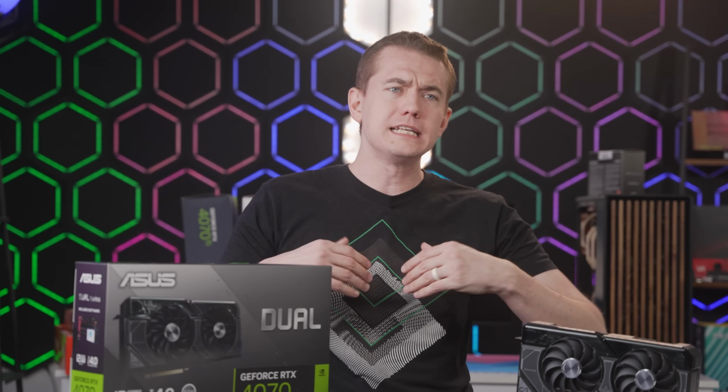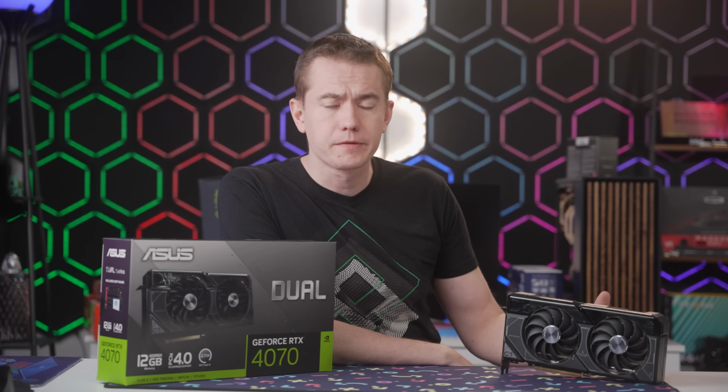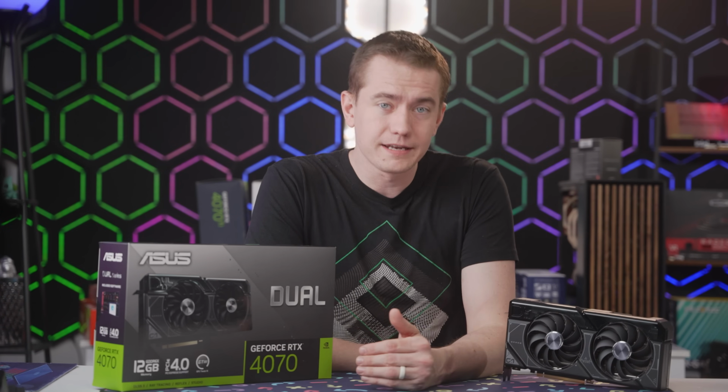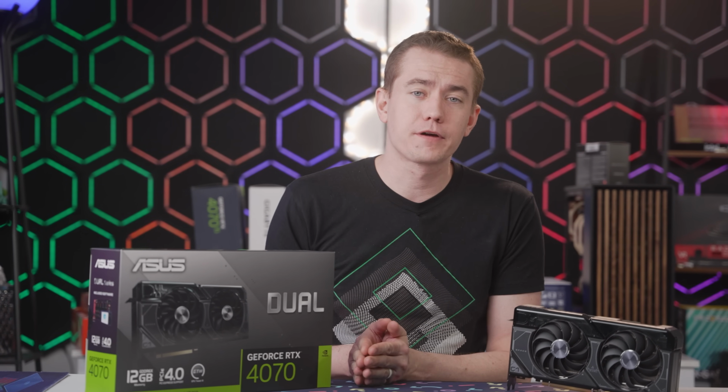Yes, you could in some instances find it at that MSRP, but for the most part, people were paying well north of $1,000 for that 70 class card. That is what the open market was determining was the street price of that GPU. And it's actually only within the last few weeks since the 4070 launch that we are seeing that 3070s are finally going below MSRP.